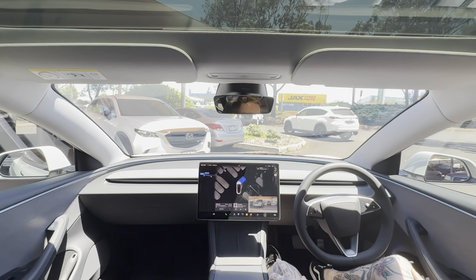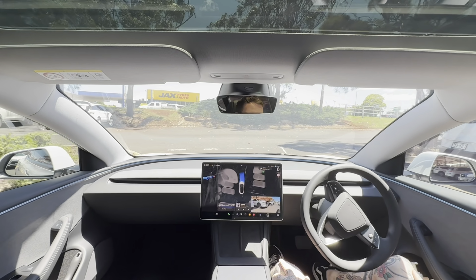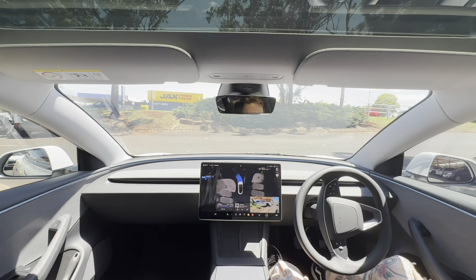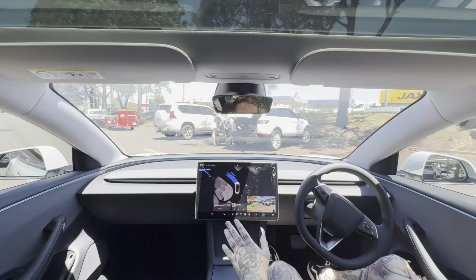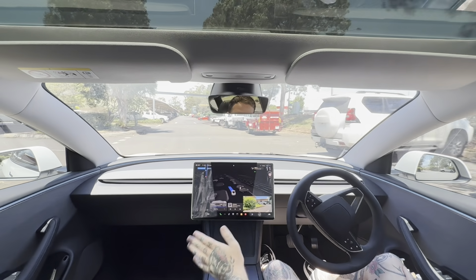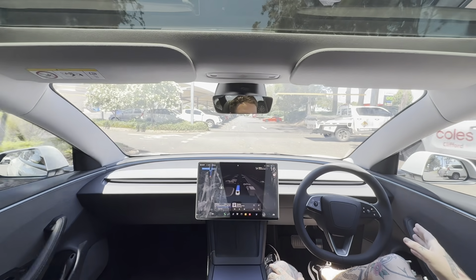It's very slow in car parks, I've noticed, so hopefully it's not too slow and we hold people up. Let's put the left indicator on to head out. Seems to be the right way. This is where it gets a little bit confused. First left here goes nowhere. Second left goes towards the exit, but it might also go straight.